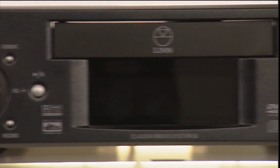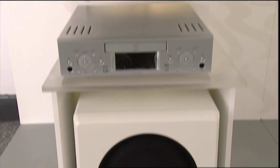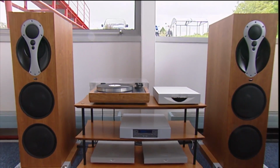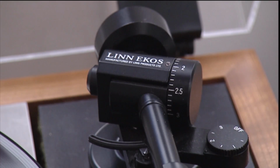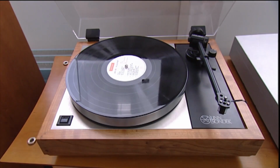The Linn story started when Ivor Tiefenbrun was so disappointed with a newly bought record player that he decided to build one himself. The Sondek, voted by some as sounding better than CD. It's fully suspended, so never skips, and has been dubbed the most important piece of hi-fi in the world.